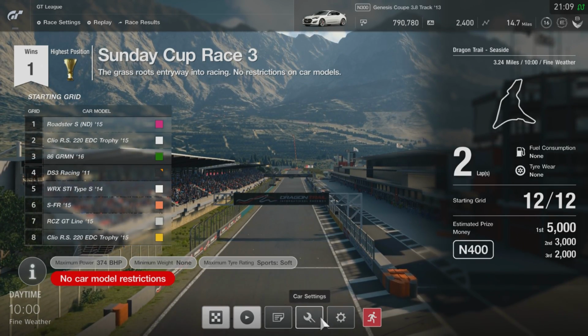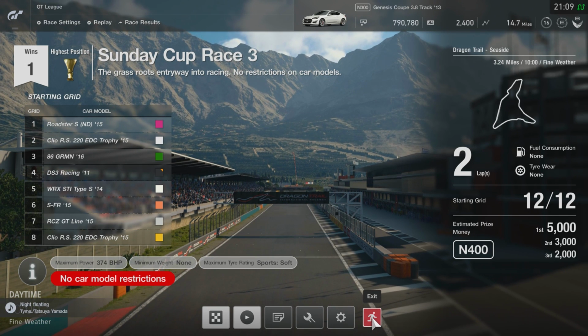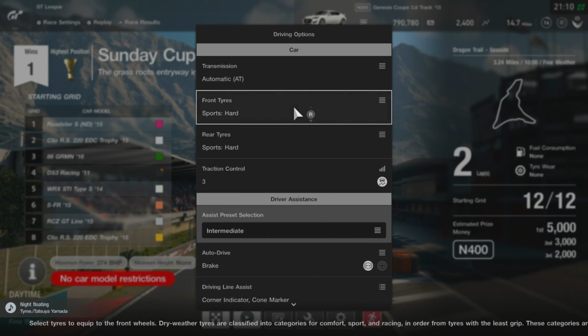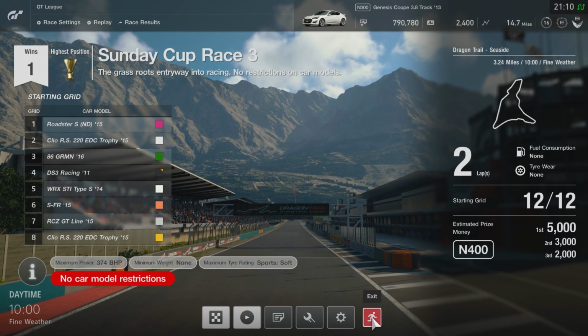That's a really nice feature about this game. It does promote you getting another new car. What's the driving? Oh right, we just traction control and stuff. Use engine power to prevent tyres from spinning, blah blah blah.